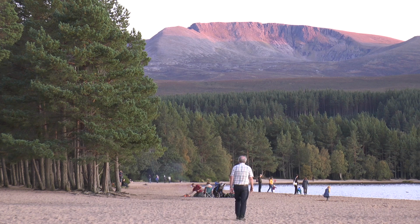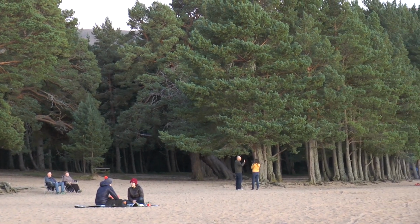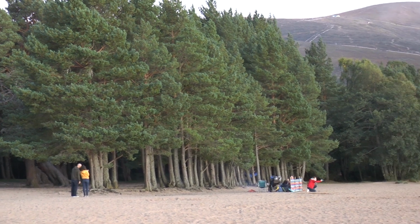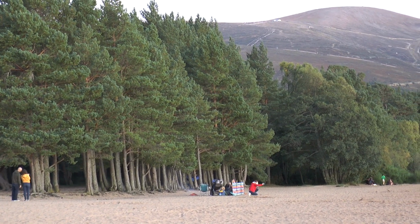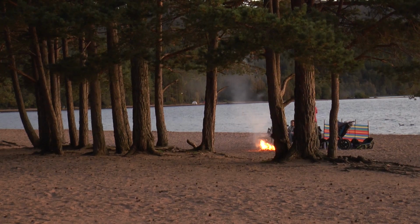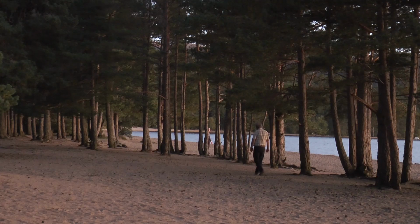Loch Morlich is 300 metres above sea level. There were wonderful views of the Cairngorms from the loch side as they bathed in the last rays of the warm autumn sun. Families relaxed on the wonderful sandy beach, watching the sun setting over the loch. I wandered along the beach behind a solitary string of trees. It was still warm. It was the gloaming now, these wonderful magical moments that are experienced before the darkness sets in.